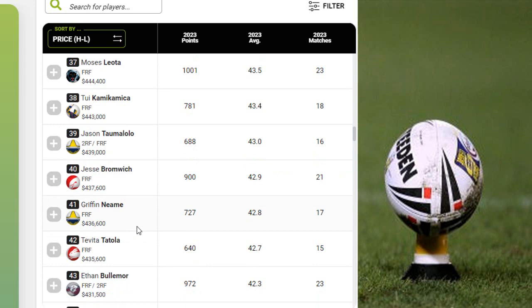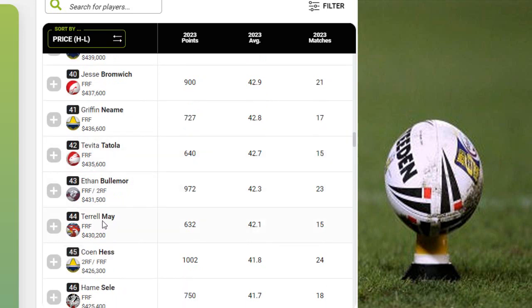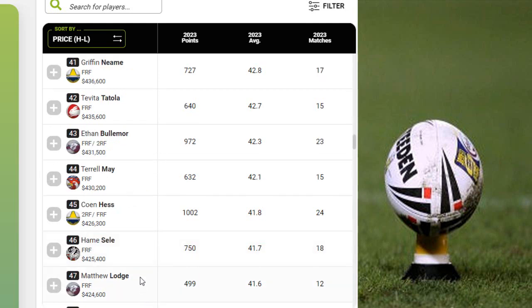I didn't talk about him, but Griffin Neame, I think, is an absolute gun. And if he can jag a front row starting spot, the kid can play for sure. Tavita Totola, I like a lot. Terrell May, with the options, I'm not a huge fan of to start, but you never know. Totola and Hamasele, both of them I really like for, again, quite a bit cheaper.